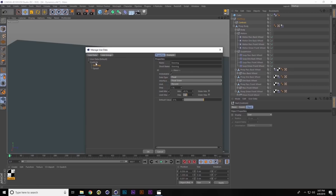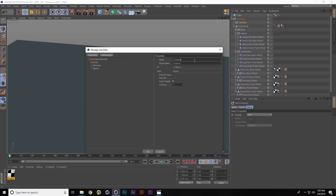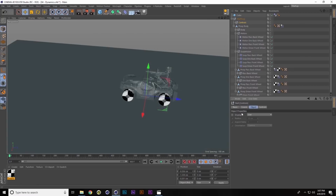I think I got everything here. Now we're going to hit enter. Now we have this controls tab here. Look at this. We have our handy dandy little sliders. Our steering left, steering right, speed. Now we just need to tie those things together, and we're going to do that with Xpresso.